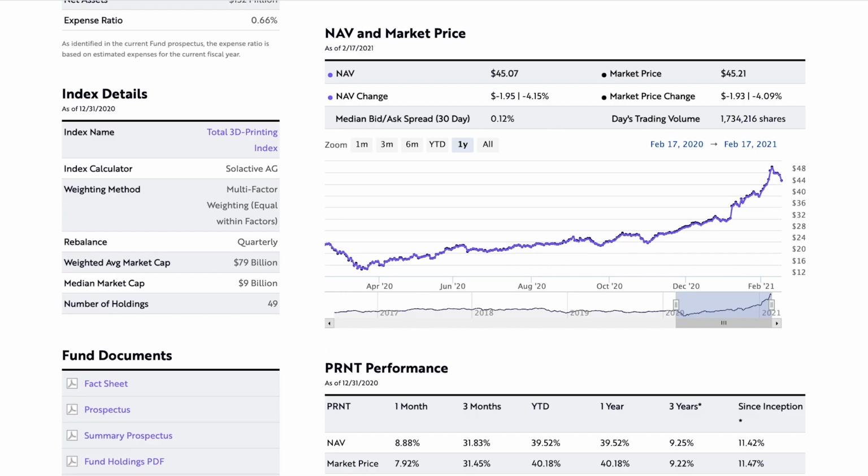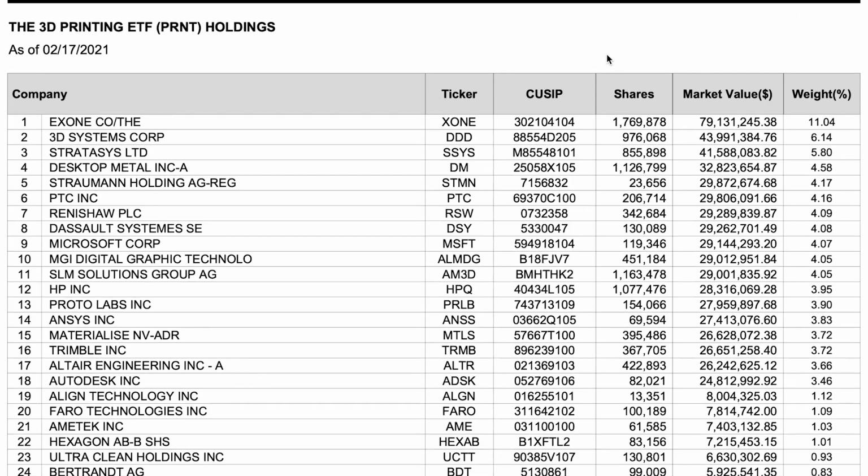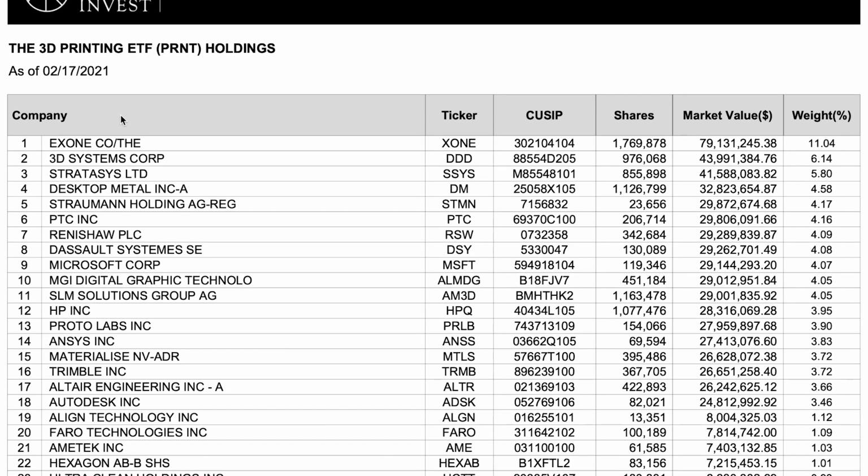Now, PRNT's performance in the past year has been pretty impressive as it's up over 100%, from the same time last year of $23 to where it's at right now at $45. Now, the reason I'm talking about this ETF is because their largest holding is in XONE. We can see, taking a look at their largest holdings, XONE is number one with 1.7 million shares with a market value of around 80 million. This translates to a weight of 11%, which is about 5% larger than their next holding. So clearly they have a lot of conviction in XONE and their future growth opportunity.